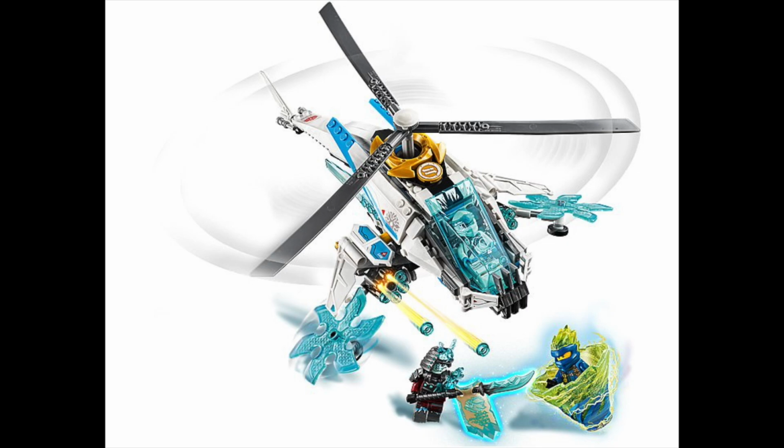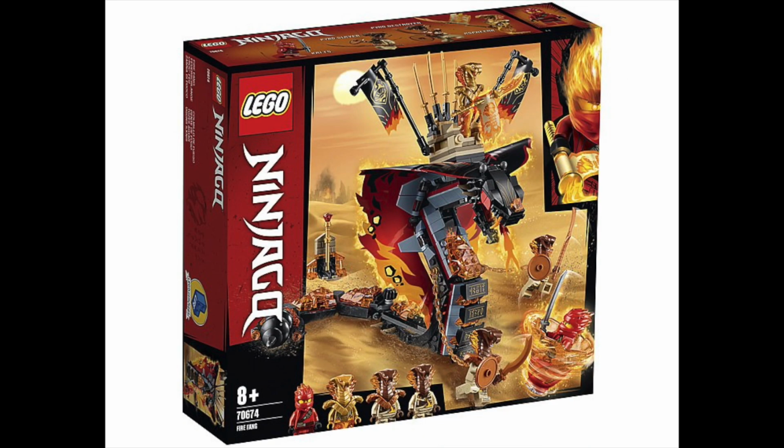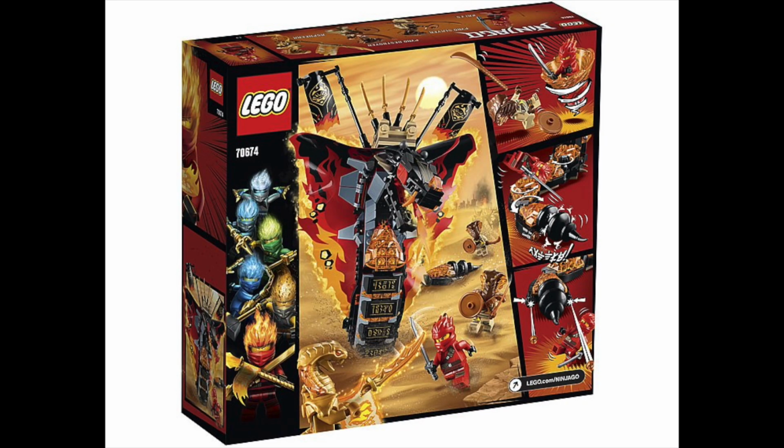I think this one's excellent. Next is Fang, set number 70674, coming in at 463 pieces and $40. Now this one to me is probably the most disappointing of the lot.